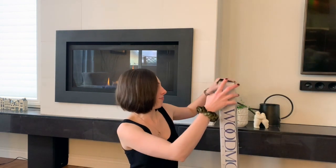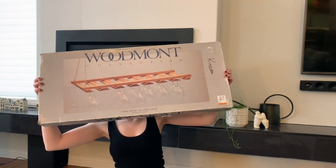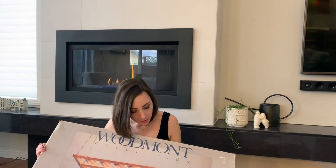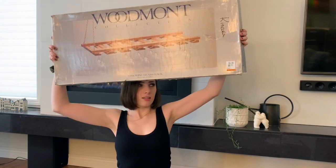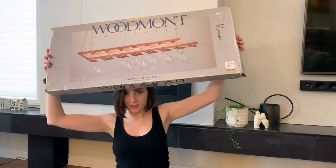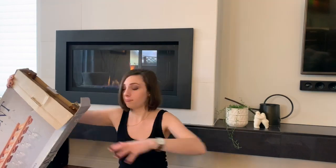Next up, I went to the thrift store and I found a lot of stuff for only $60 something, and I thought it was gonna come to like 100, and you'll see why. It's heavy. This is supposed to be a wine rack, but I'm going to put my plants on it, or my shoes, depending on how the room turns out.